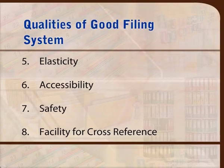8th, facility for cross-reference. A good system of filing should permit cross-referencing. Sometimes one letter may be concerned with different files, so arrangements should be made to place a copy of such letter in every relevant file.